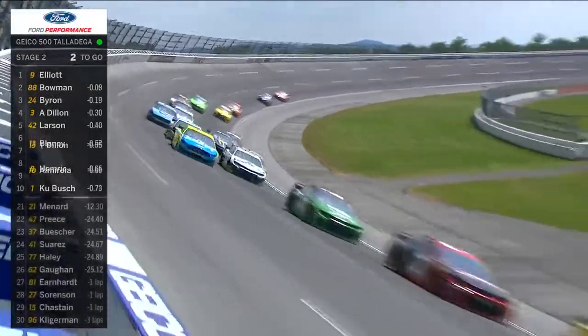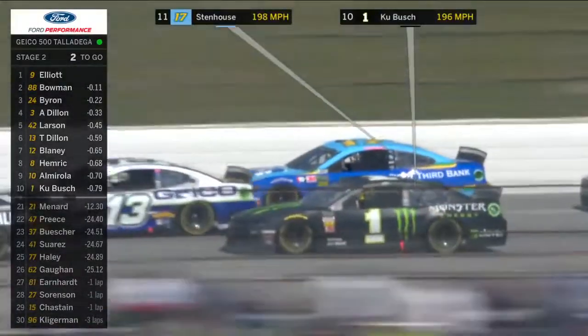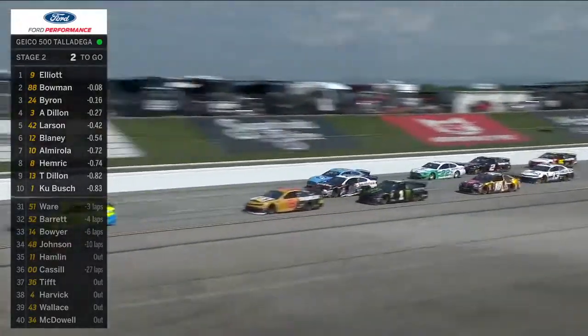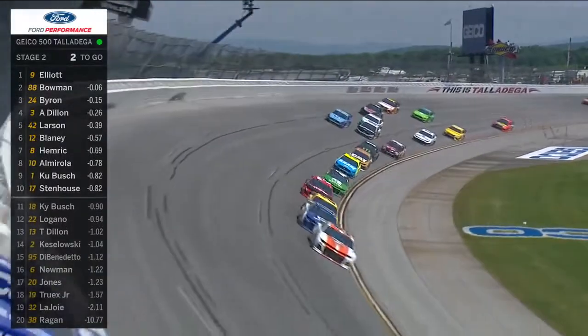Ooh, contact there. Ricky Stenhouse just got a bump. Was that Kurt Busch on the inside? Well, I think it was. I think Stenhouse got a little bit loose right there. Looks like some of those Fords are a little free on the outside. I've seen that happen to the 42 of Larson. I saw him get sideways off the corner. These cars are right on the verge of being spun out.